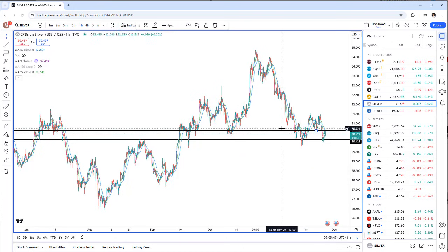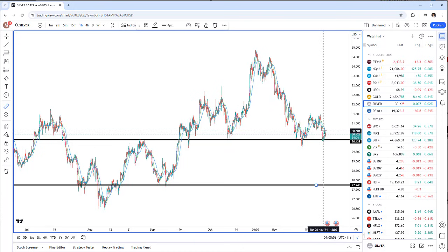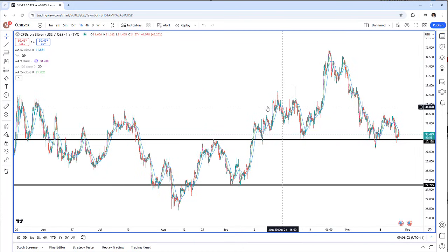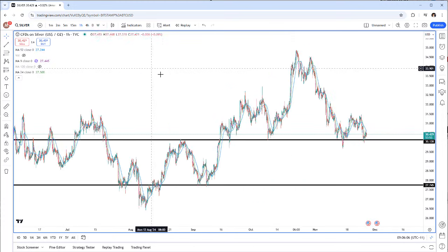Let's clone this. This is the silver hourly chart here, right, guys? Not the daily chart or anything like that. The next level of support is down there, right? And how much of a drop is that? That's another 10% drop in the good old silver market. And if I zoom my chart out just a little bit more, yeah, that'll be there.